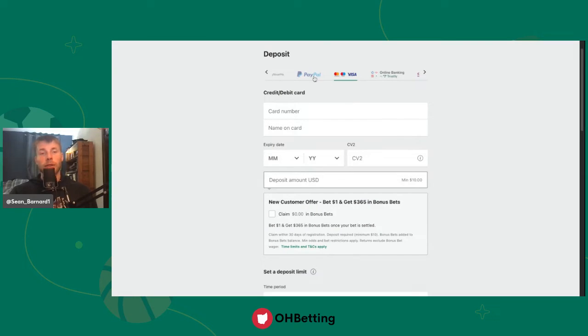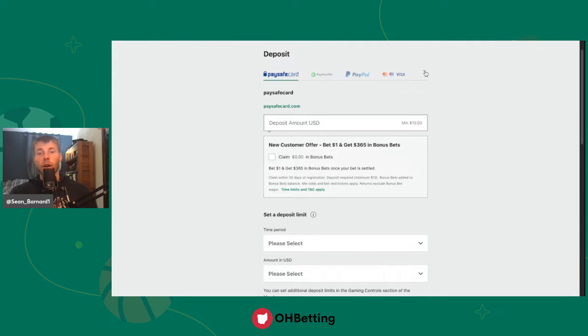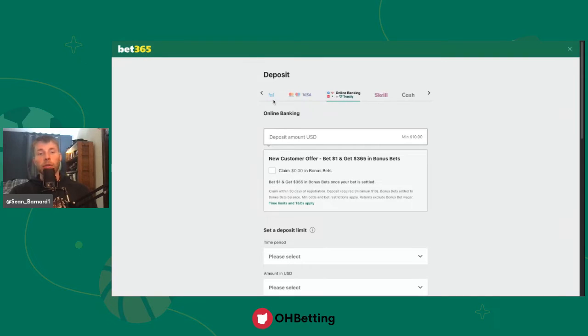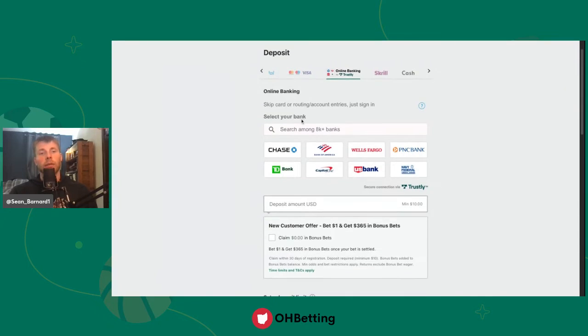You can see the options at the top here. Debit card is the first one that it takes you to. They also have PayPal, Pay Near Me, Pay Safe Card, and online banking if you want to directly link it to your bank. Those are the most common ways there. As far as the withdrawal options, pretty similar: you can withdraw through a credit card, a debit card, an online bank, Pay Near Me, or PayPal. So pretty diverse options when it comes to deposits.